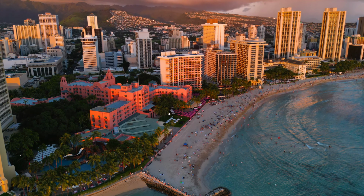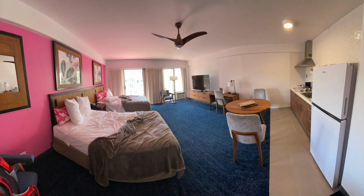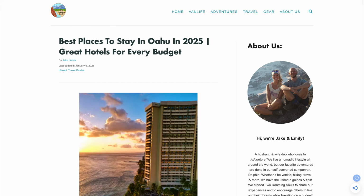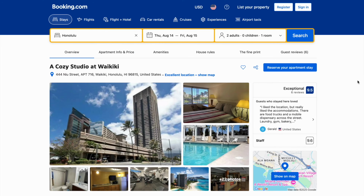And of course, there's also the option for budget hotels, but you'll find they aren't quite as budget as a $30 room at a Motel 6 you might find in the contiguous US. But there are still some cheaper hotel options. We do actually have a couple blog posts highlighting cheap places to stay in Oahu and Kauai, so definitely check those out for more details if you're interested.